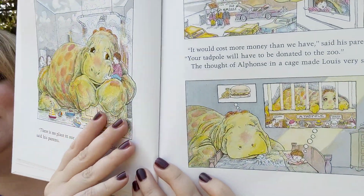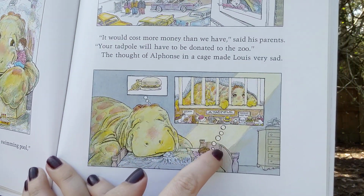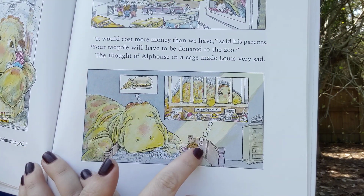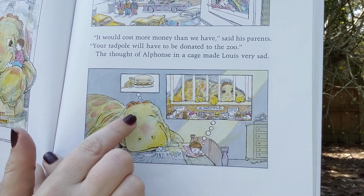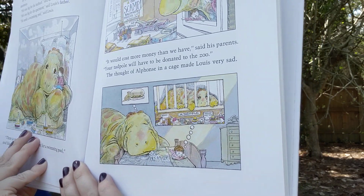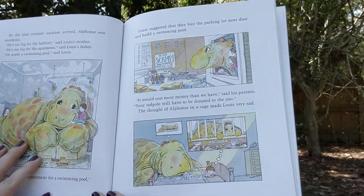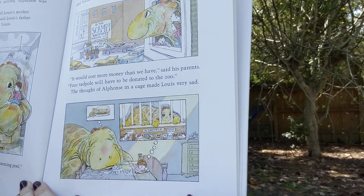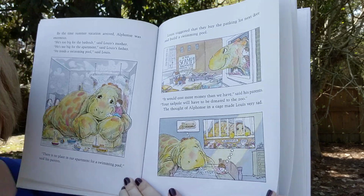And I can see by the illustrations, these little bubbles here, these are what they're dreaming or thinking about. What's he dreaming about? He's dreaming about eating a giant cheeseburger. But poor Lewis, he's worried. He's thinking about what is going to become of Alphonse if he goes to the zoo.